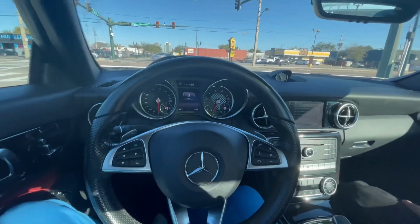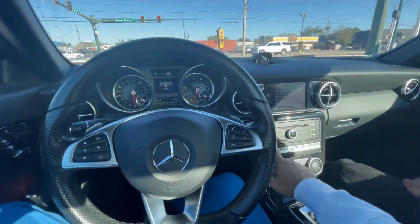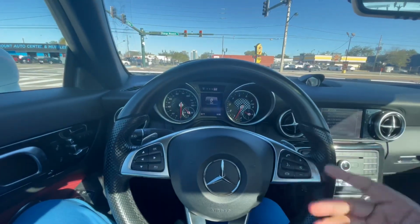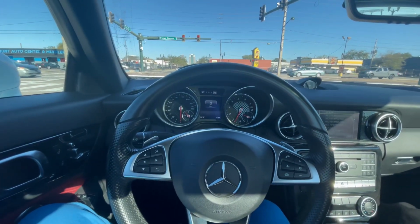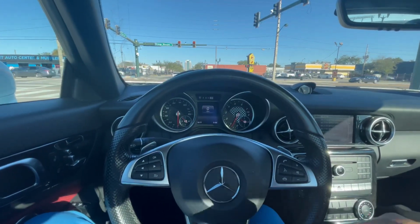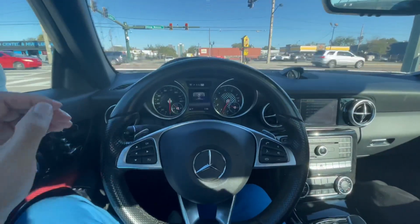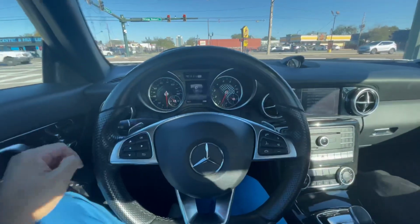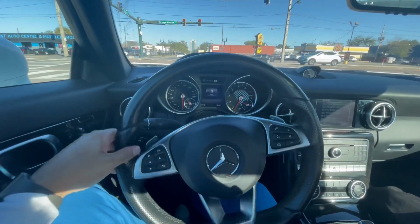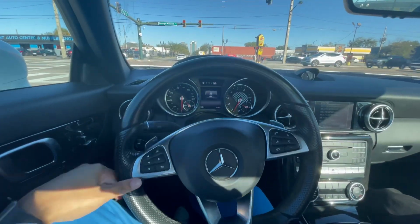One thing I don't like, as far as the interior is concerned, is the center console is plastic. For whatever reason, they decided not to update the SLC along with the other updates that they had with Mercedes-Benz. Right around the 2016, 2017 models, they decided to update the interior, which looks a lot nicer and a lot more modern than this old style. And the SLC did go out of production. They stopped making these, unfortunately, because I love this vehicle.